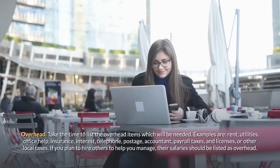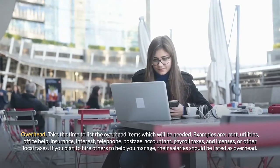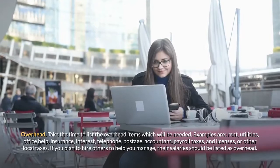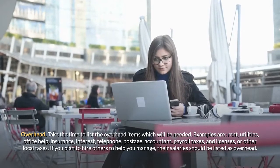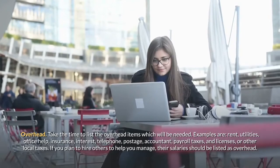Overhead. Take the time to list the overhead items which will be needed. Examples are rent, utilities, office help, insurance, interest, telephone, postage, accountant, payroll taxes, and licenses, or other local taxes. If you plan to hire others to help you manage, their salaries should be listed as overhead.